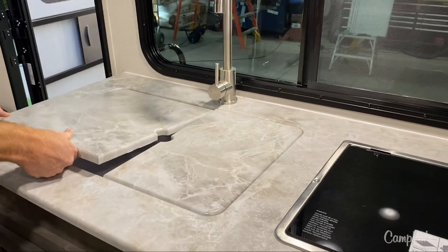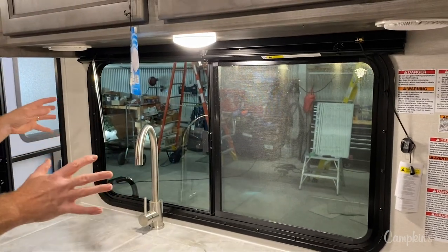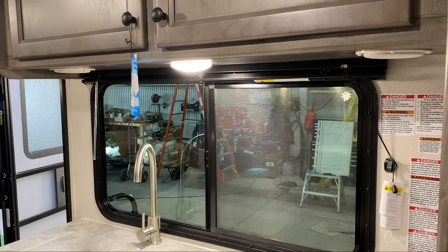And they have increased the size of the window. This window used to be half the size. And now in the newer Apexes, they've got a nice big window there, so you've got a great view of your actual campsite.